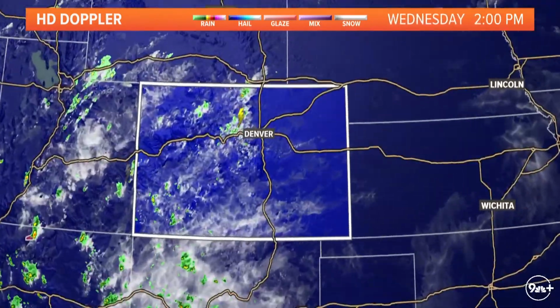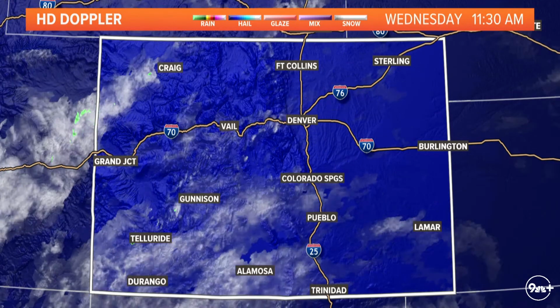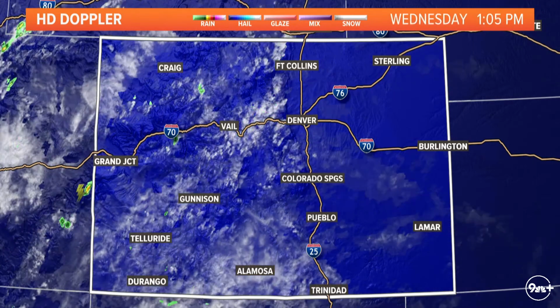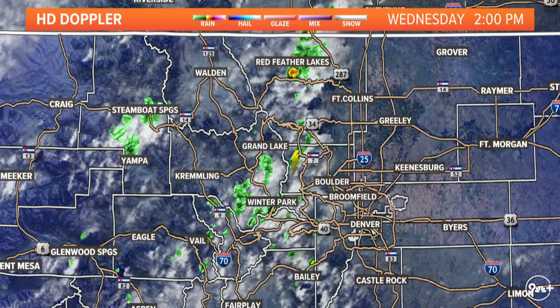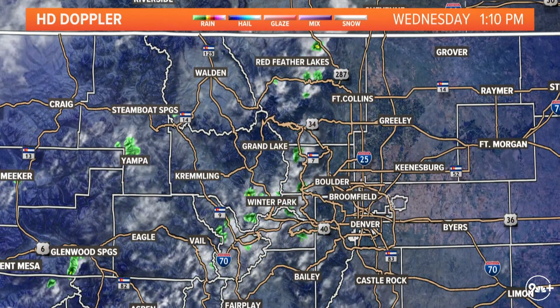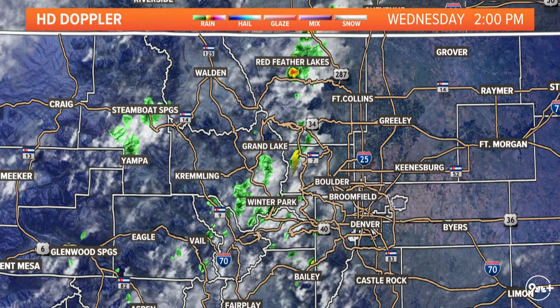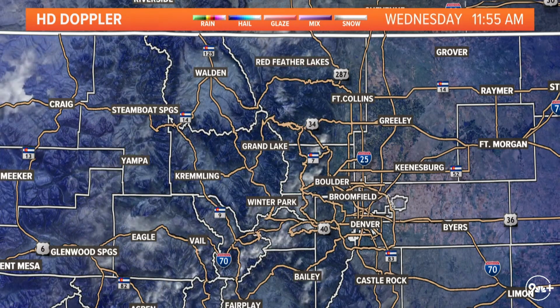As we take a look at our HD Doppler radar, you can see all of that moisture moving in from the south, mostly across New Mexico right now. That's starting to bring that cloud cover and these brief scattered showers and storms across the western half of Colorado. We can really see these storms starting to fill in across the northern Front Range high country here and into the foothills, mostly across Winter Park through Red Feather Lakes, Grand Lakes. Right now we're seeing these brief gusty storms.